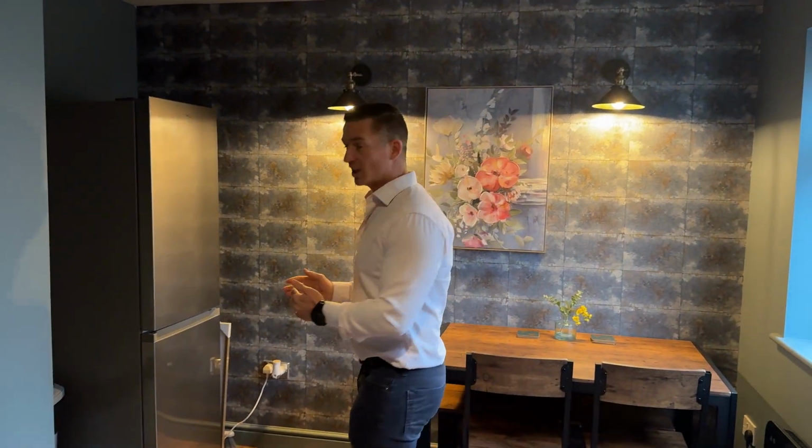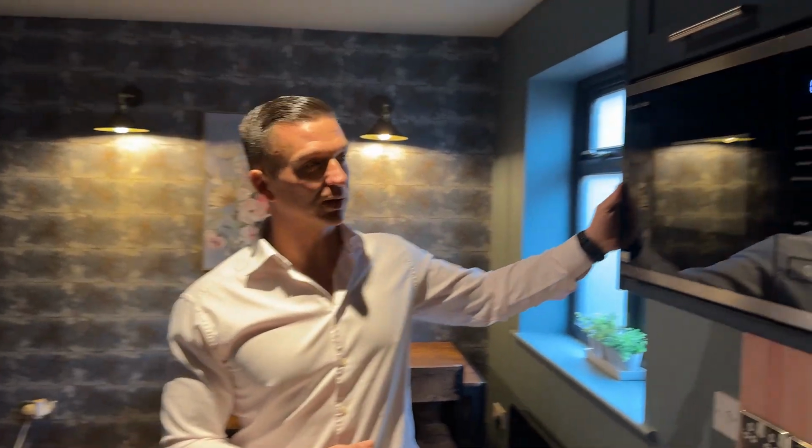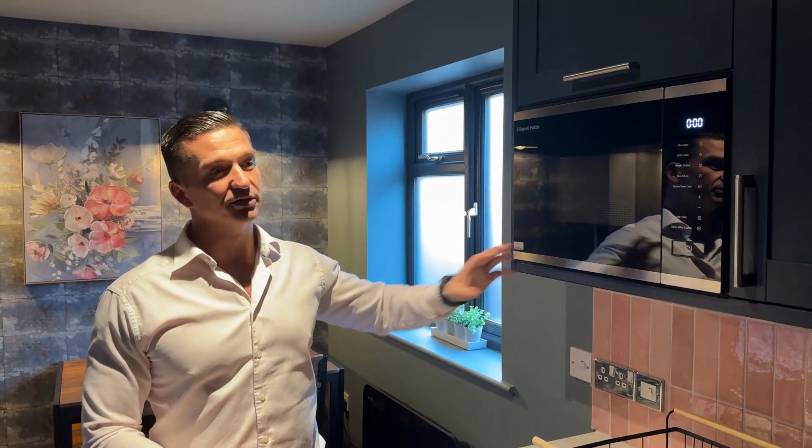Again, with the fridge, helping people to have different shelves so people know what belongs to who. You're probably going to end up with a couple of fridges and freezers usually in the property, and one of the things I like to do in the kitchen as well is get a microwave that sits off of the worktop so it keeps our worktop space free. So you can get these from your suppliers.